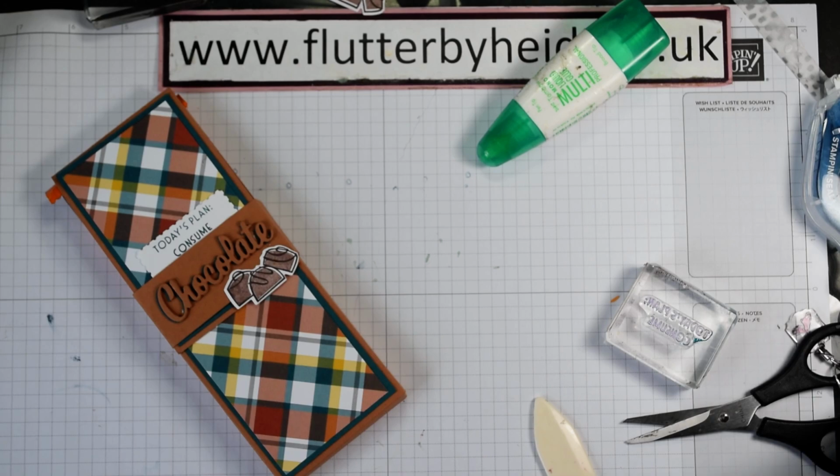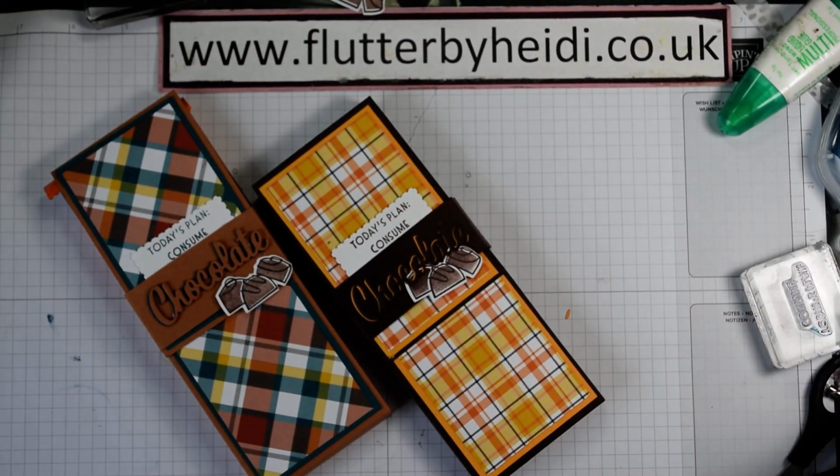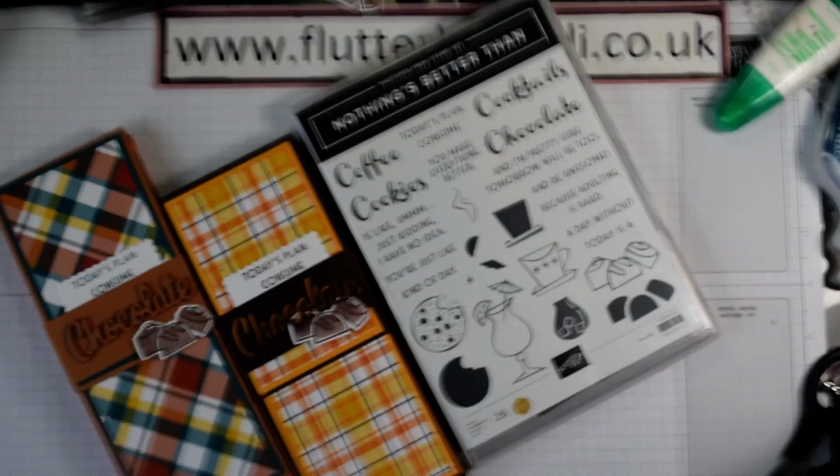So there we have a pair of triple Lindor bar little gift boxes using the fabulous Nothing's Better Than stamp set and coordinating dies.